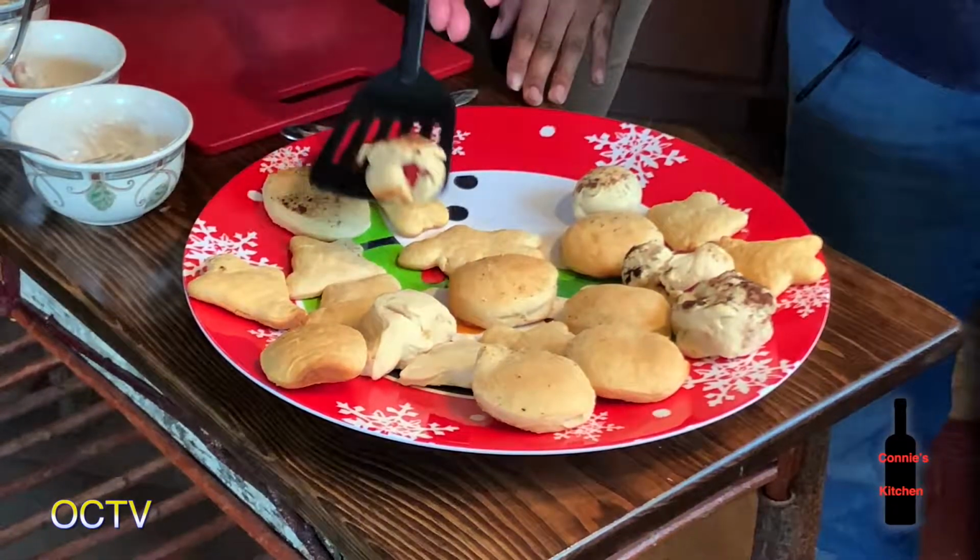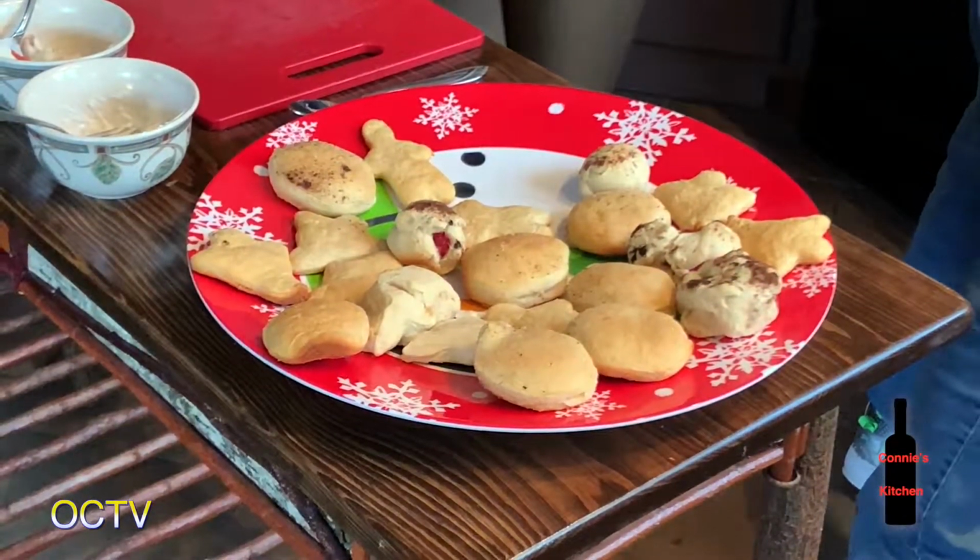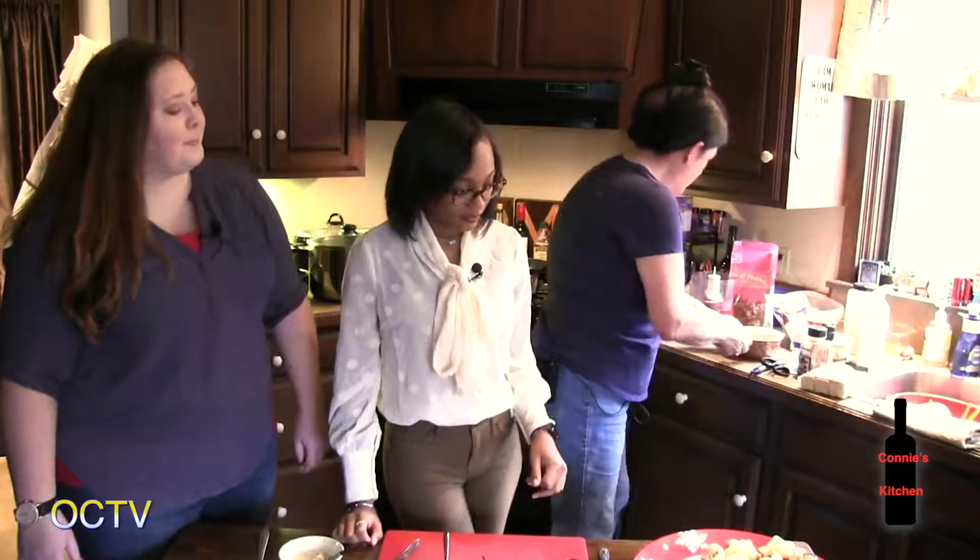Shapes. We've got some with the fruit in them. Mm-hmm. That is so hot, I can't even tell you. Whoa! All right, now, real quick, what I'm going to do.